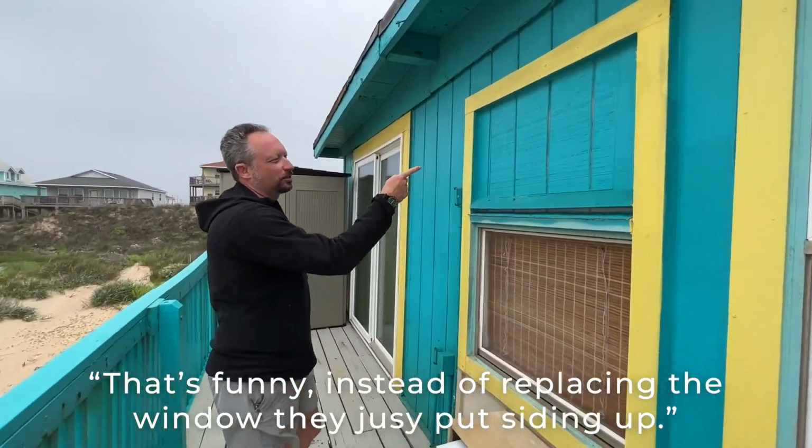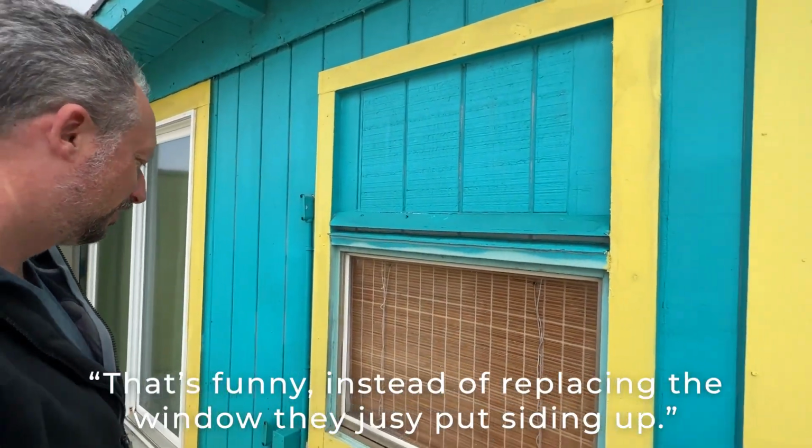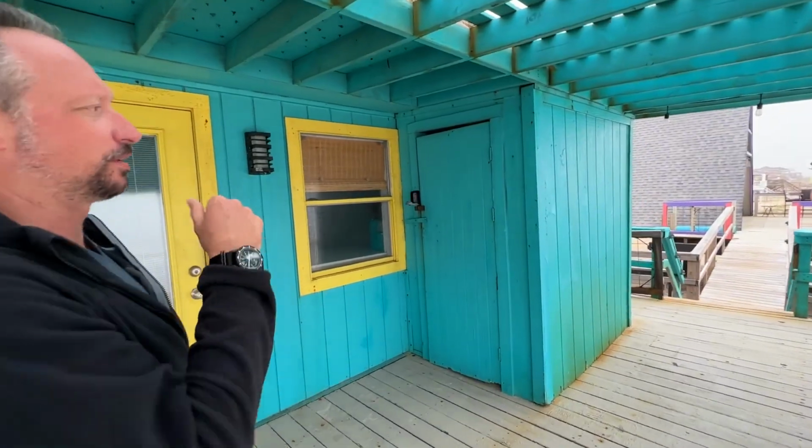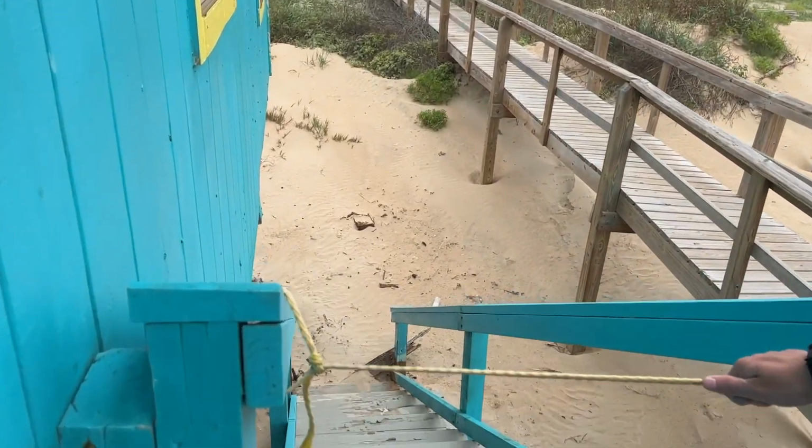That's the one. Instead of replacing the window, it's just siding up. Can't even tell. That's the one I own. This is the one we have under contract. So this one's got a lot of structural and electrical issues.